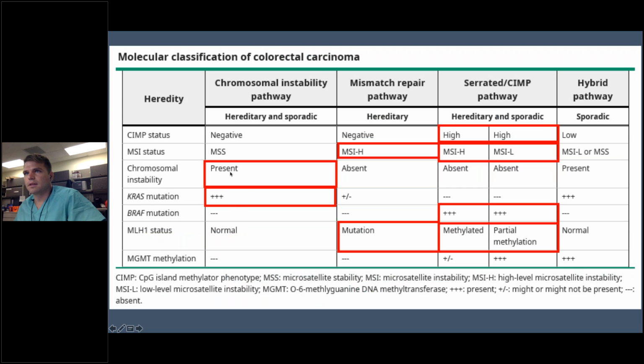So again, just looking back at the slide I showed earlier, here you have chromosomal instability that typically has a KRAS mutation. Those are going to be the majority of colorectal cancers, up to 70% of sporadic colorectal cancers. In the mismatch repair pathway, you have microsatellite instability high, and then you have a mutation at these MLH1 or the mismatch repair genes. And then for the CIMP pathway, you have high CIMP, which is the methylation at these sites. You have high microsatellite instability because you've downregulated the mismatch repair enzyme. And then here you have methylation at these mismatch repair gene sites.